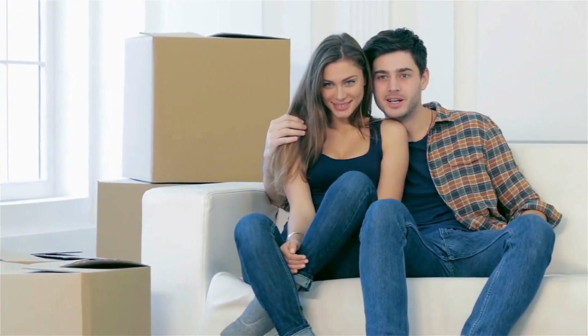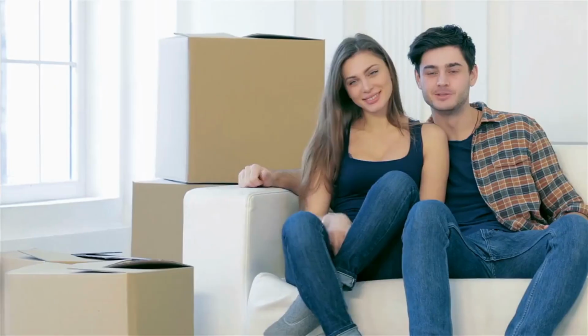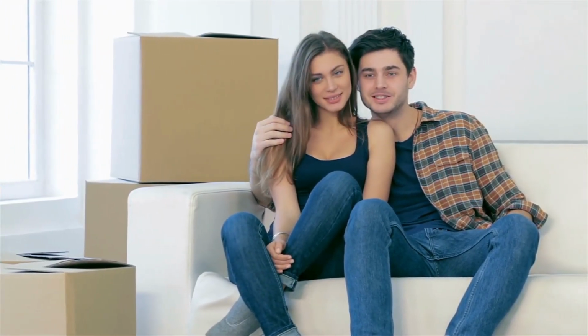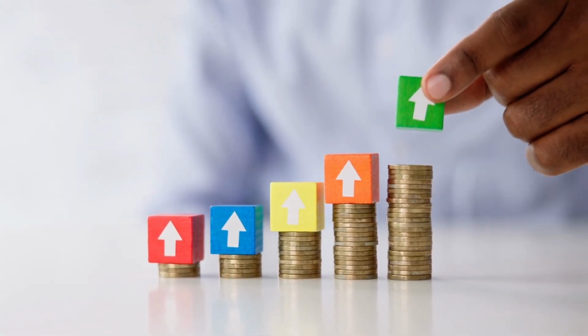Insurance. Don't forget to call your insurance provider. Whether it's for your car, your health, or your new home, make sure your policies are updated to reflect your new location. This could also affect your rates, so it's good to check in and possibly shop around.